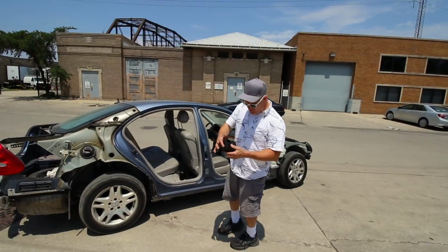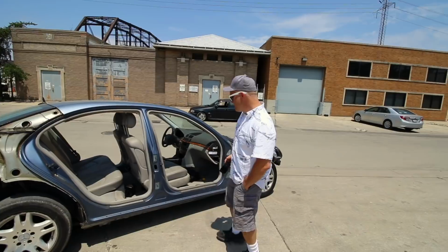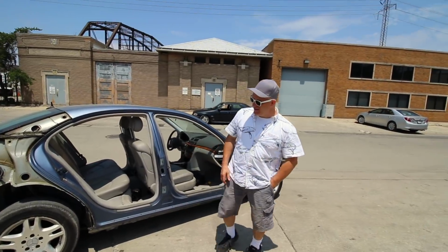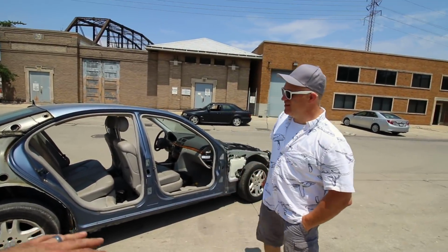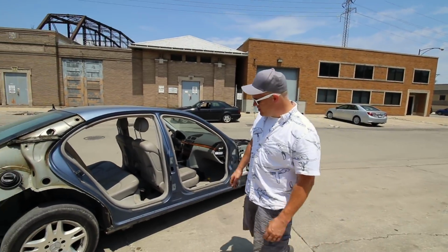All right, man, so what do you think? Do you think the lightweight advantage of the E320 is enough to overcome its 80 horsepower difference with the C43? And what do you think this thing even weighs? I mean, 80 horsepower. Well, I'll tell you, what do you think you took off of it? Let's put it that way.